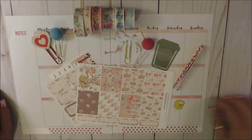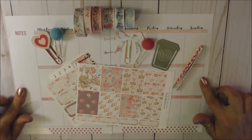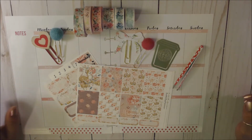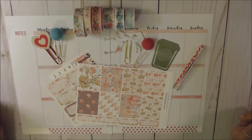Today, I am going to be sharing with you a plan with me in my classic Happy Planner for the week of May the 7th through May the 13th, which is Mother's Day.